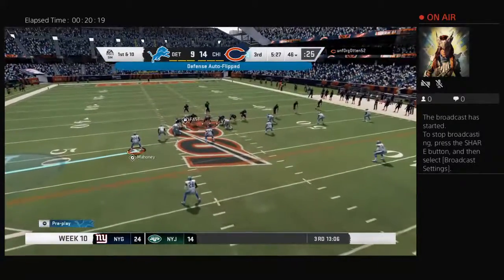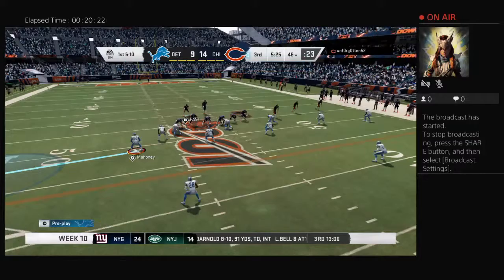A big hitter to start the drive has him up near midfield here for 1st and 10. Hey. You got three. Three down.